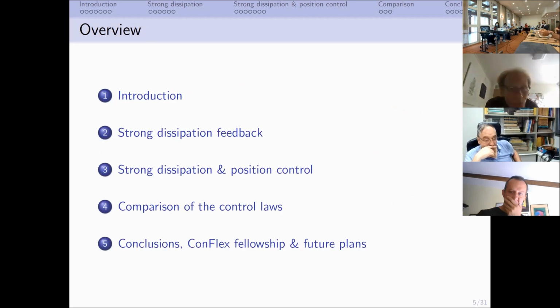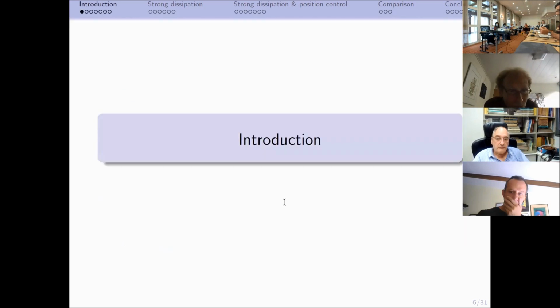Okay, so a small overview. I will first introduce the class of port-Hamiltonian system that I will deal with. Then I will present a first control law that I will call strong dissipation feedback. A second control law that will be the strong dissipation feedback plus a position control term. Then I will do a comparison between the control laws that I presented. And finally, I will give some final remarks about the presentation and the ConFlex fellowship and my future plans.